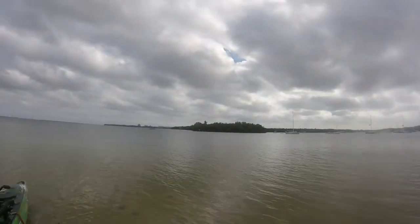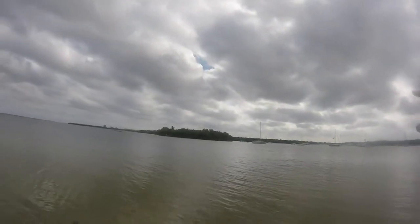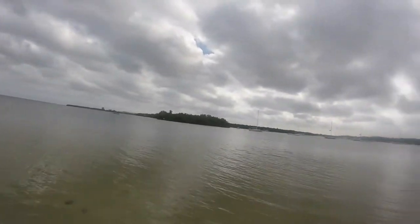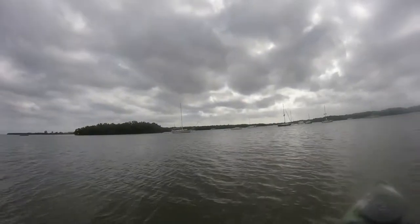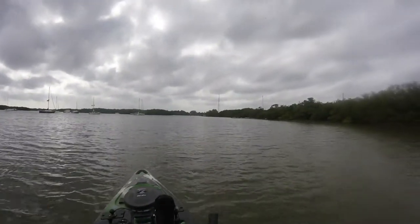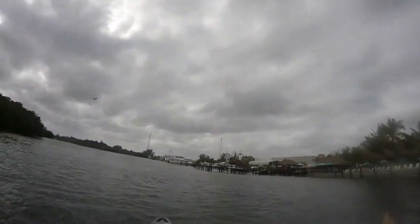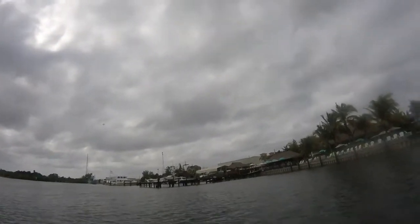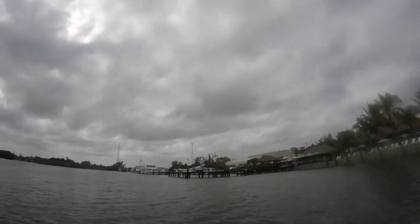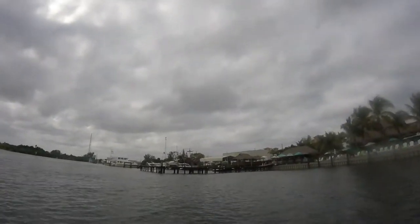So we are targeting the sheepshead today. There are also some redfish back in here, speckled trout. So we'll see what happens. But I'm going to try these docks over to the right first and see if we can't find the sheepshead. All right, guys. So we're coming up on the first set of docks. It's one of the local restaurants here to the right. But we're going to see what we can find right here by the dock pilings and stuff. Throw in a mud crab and see what happens.